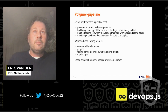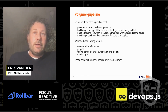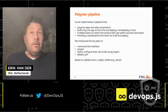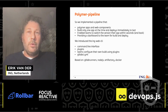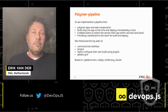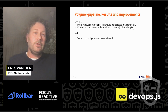For this, the teams used our ING web CLI, which we developed ourselves. That is a command line interface in which all the possible tasks like build, test, install, deploy, whatever, were captured inside that web CLI. The teams could pick whatever they need from that CLI, but there was one downside. If we didn't put it in the CLI, they were not able to use it. So it was restrictive in a way that they could only use what we developed, but they could at least have some choice in how they put the content in their build. So it was still a little bit too restrictive, and that is why we decided to come up with a better solution, and that's where we are currently now.